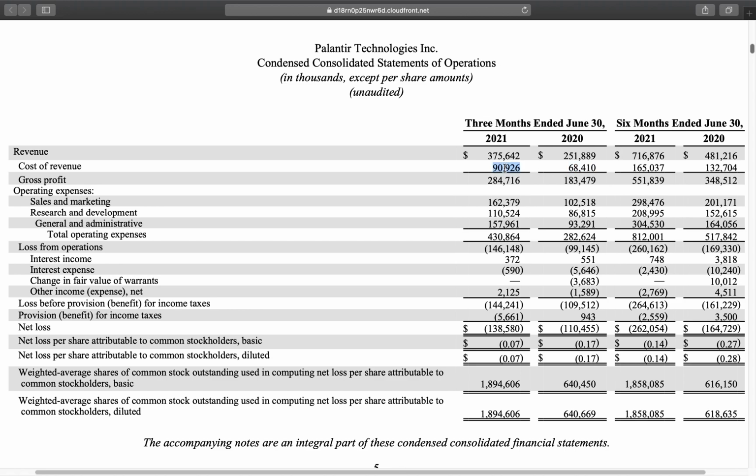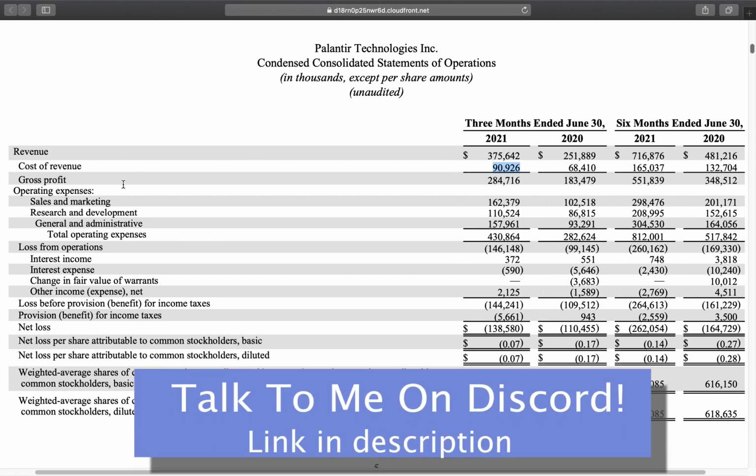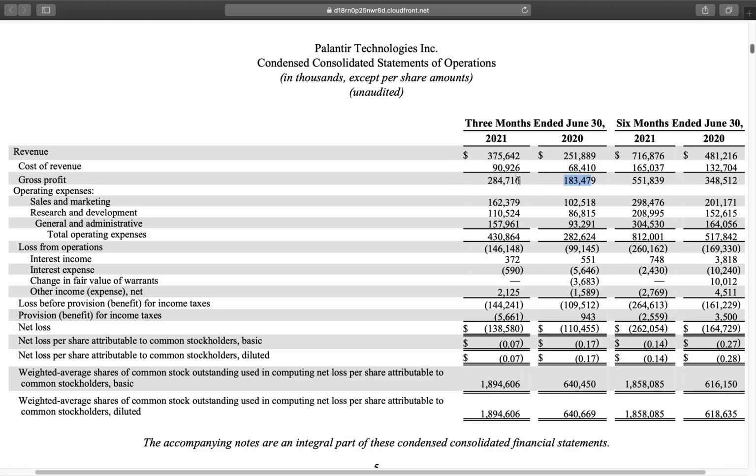Because we're increasing the revenues that's coming into our business by about 50% year over year and only increasing our cost of revenues by about 20% year over year, what that means is that our gross profits and our gross profit margins should be increasing. And if we look at the gross profit here, we can see that yes, math does work out, and we are increasing by about 50% year over year, both in gross profits, and our profit margins are staying stable at around 75%.